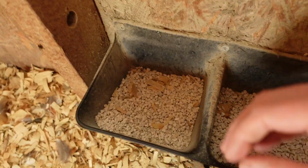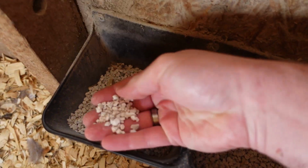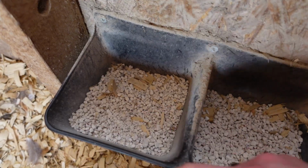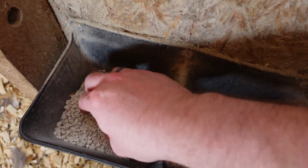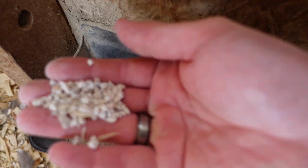And then the last thing about their feed is oyster shell. We keep oyster shell inside the coop, free choice. These little two-sided containers you can get at Tractor Supply. They'll scratch into their pine shavings and whatnot. It's perfectly okay.